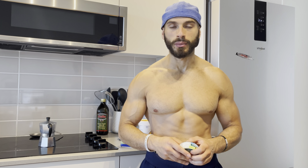Number one, tuna cans in water. I'm a big fan of tuna cans, and don't tell me mercury this, that. Guys, if you're not eating 10 tuna cans a day, you don't need to worry about mercury much. So, tuna cans in water. Why in water and not in oil?